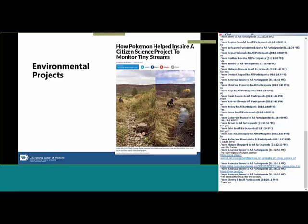Another project, this is an environmental project, and it was inspired by Pokemon Go. The Stream Tracker Project recruited people to check in on small streams in their area and report back basic information. So in the image in the article, on the left, you'll see that there's no water flowing. But on the right, that same spot, a year later, you have flowing water. So it helps to indicate what's happening with the water in the different regions.